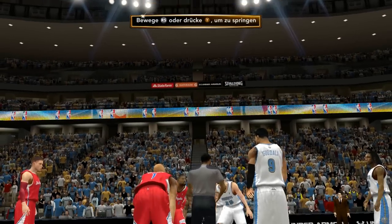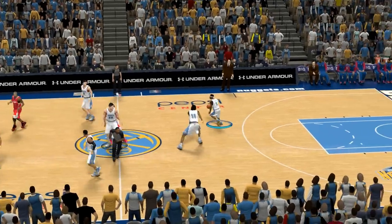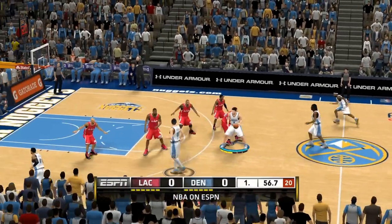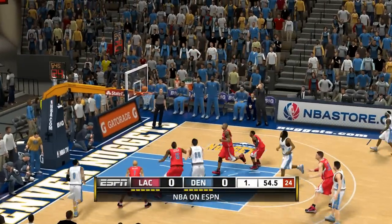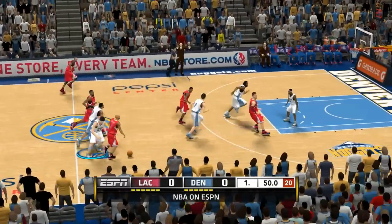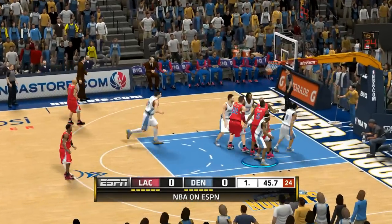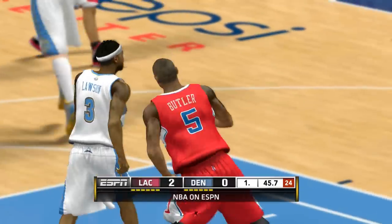In the front court, it's Caron Butler, Blake Griffin, and DeAndre Jordan. Chris Paul and Chauncey Billups make up the backcourt. And for the Nuggets, at small forward and power forward, Gallinari and Fareed. Iguodala out there with Lawson, and it's Mozgov in at the 5 spot. Here's Butler, and yes, a nice assist from Billups.